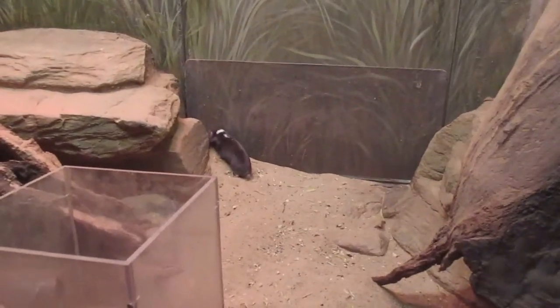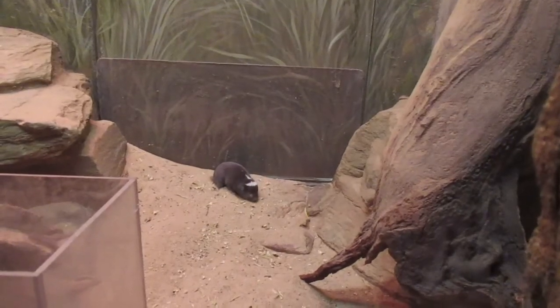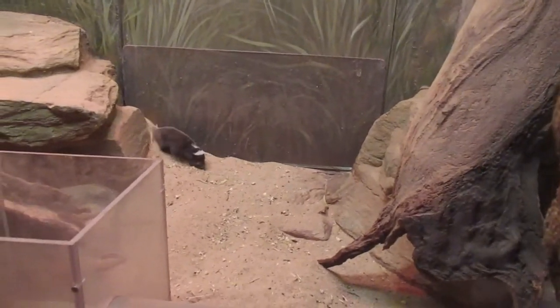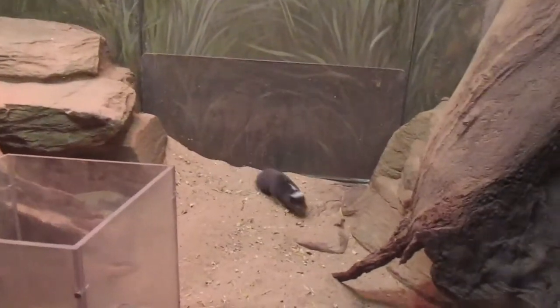Grassland. Oh, my gosh. He's so little and cute. A little hamster. Look, he likes the sand. Tiny. They blend in. Look, he's scratching, he's covering himself in there. Look how little he is.